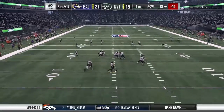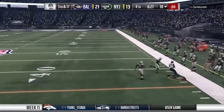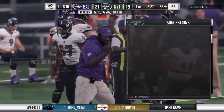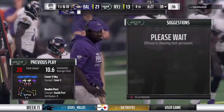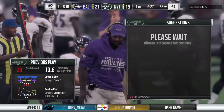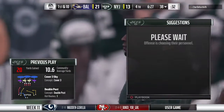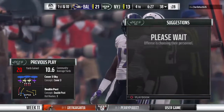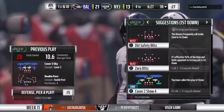Working from the gun, it's Breeze. He's got his man, that's Wallace. It's a gain of 20 and picking up the first. Couldn't just sit on it here, could they? Had to throw the ball on third down. Got the big completion in the pickup. Fresh set of downs now. They've got to feel great. And defensively, a backbreaker.